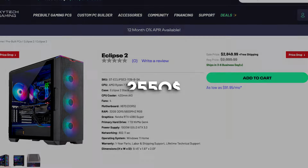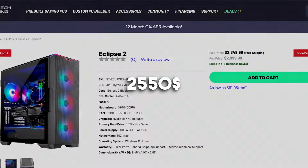Now the total price before the coupon code is $2,850, but after you apply this coupon code that I'm talking about, it's going to be around $2,550, which is quite expensive, but honestly this system is great in terms of 4K resolution. So if you have money to spend, this one is the one that you should be looking at.